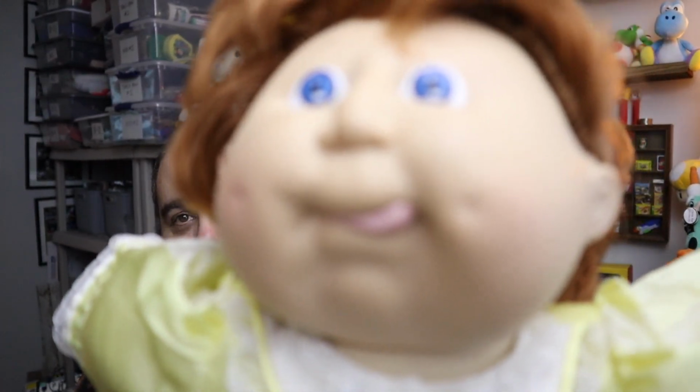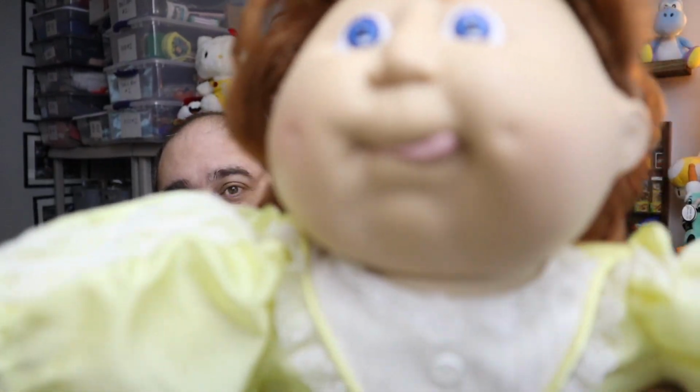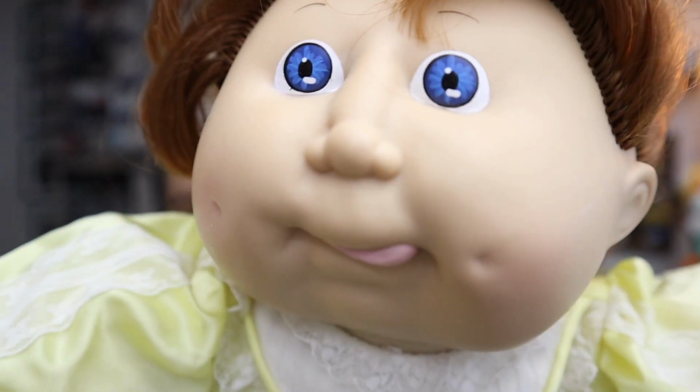But this little girl did sell. She's a 1980s Cabbage Patch corn silk with the tongue head mold. Not as valuable. I wouldn't say it's any more or less valuable than the other ones. $27.50 plus shipping.